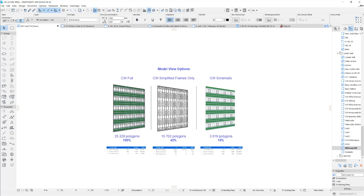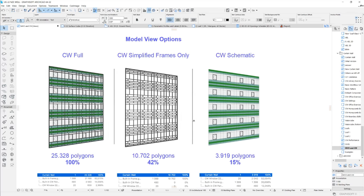And another thing is to use model view options to simplify the level of detail in your curtain wall. So you can have a curtain wall full, a simplified one with frames only, and a curtain wall schematic. That could be very handy when you are drawing a very complex curtain wall. And obviously, the more detail, the more information there is to be processed by the hardware. So if you are using a curtain wall schematic, that will be very little information, so the software will run smoother.